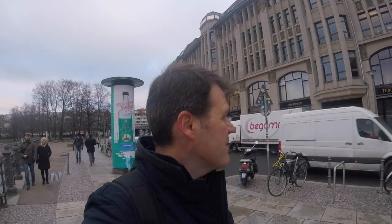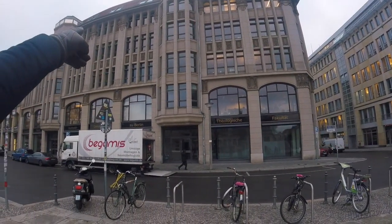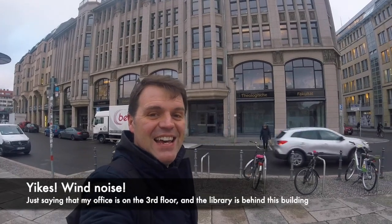But time to fold, Doris the Brompton. My office is just up there on the 3rd floor next to the pool over there, and library room.